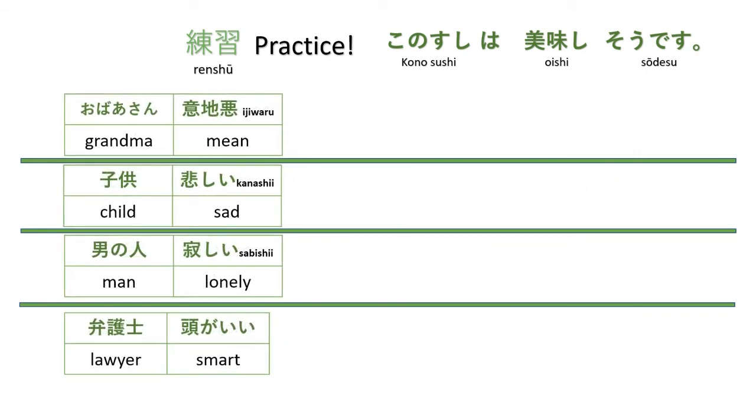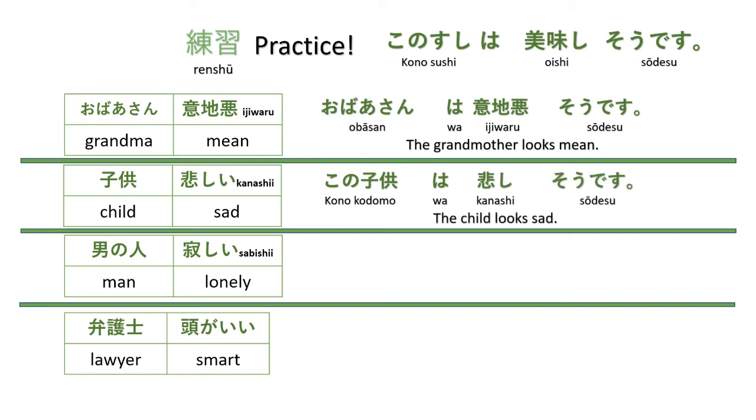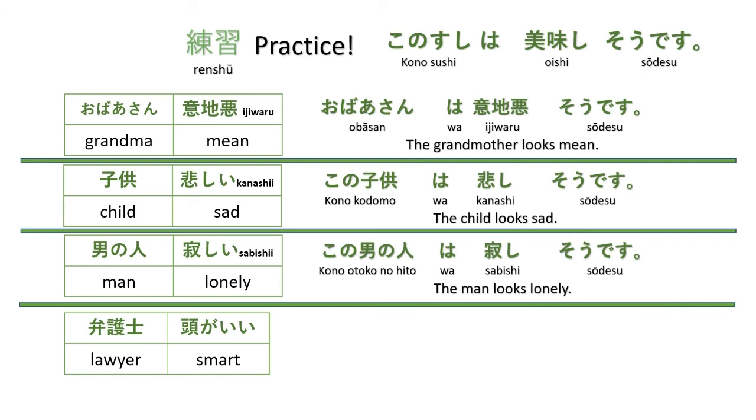All right, last set. Grandma and mean. Obaasan wa ijiwaru. Ijiwarusou desu. The grandmother looks mean. Okay? Kono kodomo wa, child and sad. So an adjective, kanashii. Kanashisou desu. The child looks sad. Kono otoko no hito wa, lonely. Again, adjective, we drop i. Sabishisou desu. The man looks lonely. And lastly, a lawyer and smart.